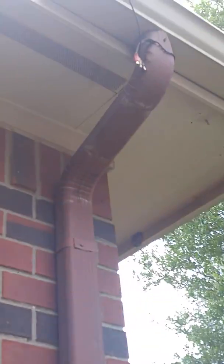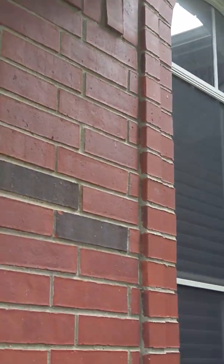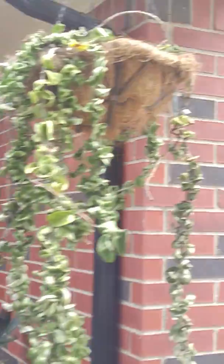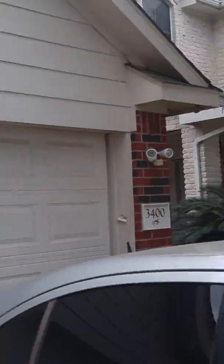I'm looking underneath the eaves. Don't know if it's making it look dark there, but this all looks really good too. Oddly, there's some wires hanging. I don't know what that's for. It's like for some kind of audio-visual thing. There's gutters. This very short, cute little gutter. I did see the garage door looks like it's in great condition.